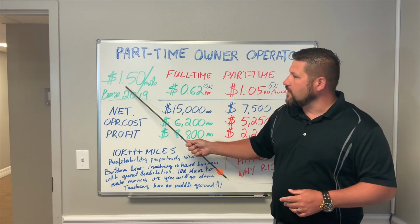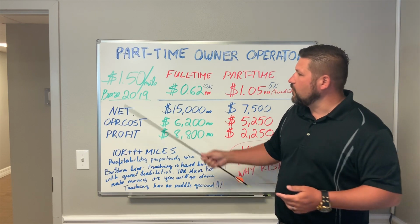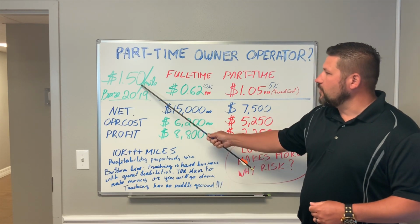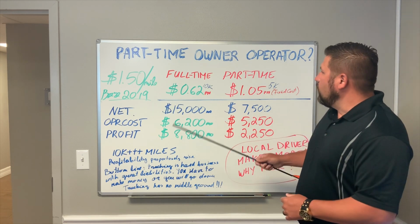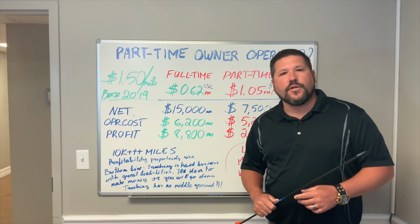We're going to use a baseline of $1.50 a mile. I know some guys run for more, some run for less, but 2019 is a good baseline right there. It wasn't the best year to use, so this could only get better. And we're going to look at the full-time and the part-time, and these are the costs per mile that we're going to be using to break this video down.